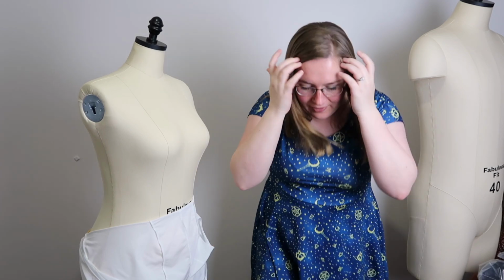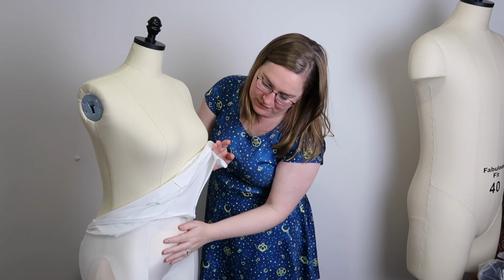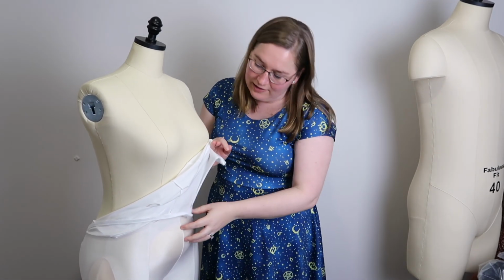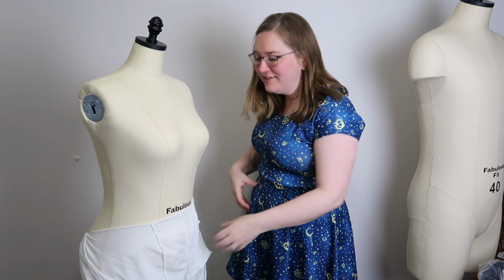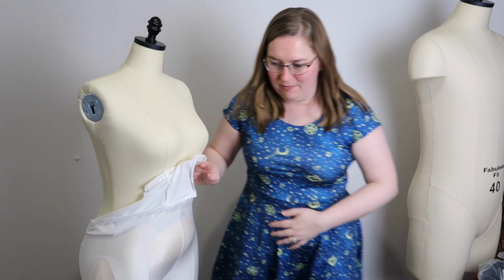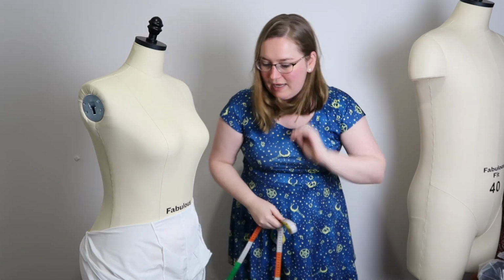Alright, so I've changed the pad around in the tummy region for something that was a little bit more rounded and larger, just because I do carry my weight here, so I wanted something a little bit more pronounced, and I think that is about the right sizing now. Hang on. It's like my problem area, and I hate doing this. That's a bit better. That's more like it.